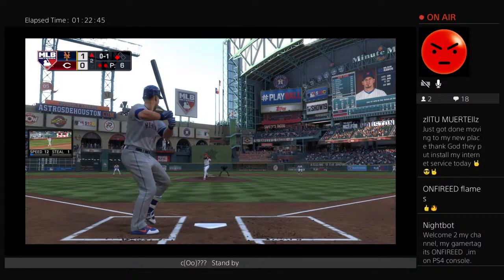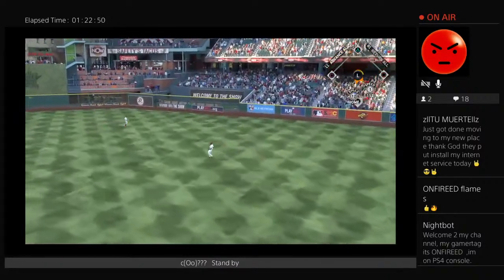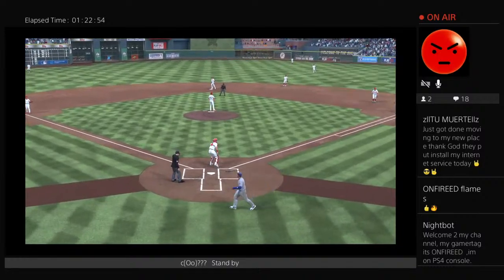Ready with the 0-1. Lined hard toward right center. That gets down. He's got himself a base hit. And to score is the runner from third. It's a 2-0 ball game.